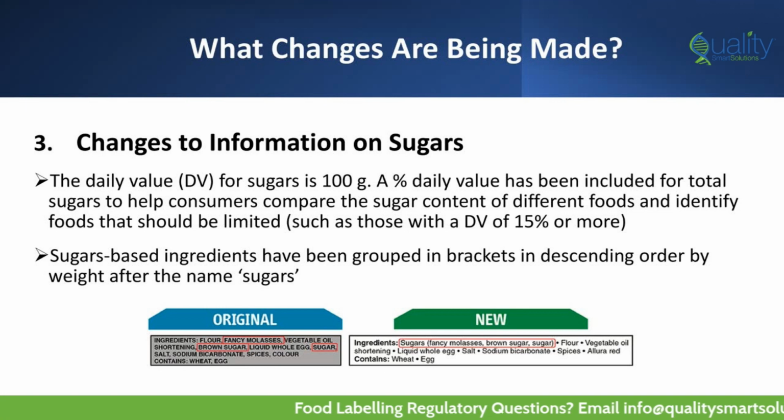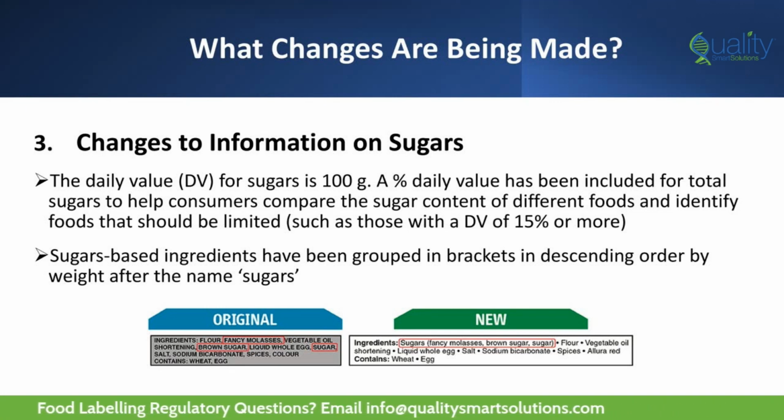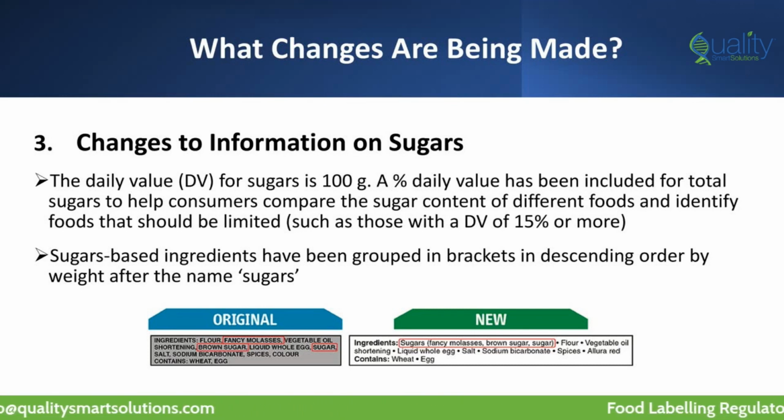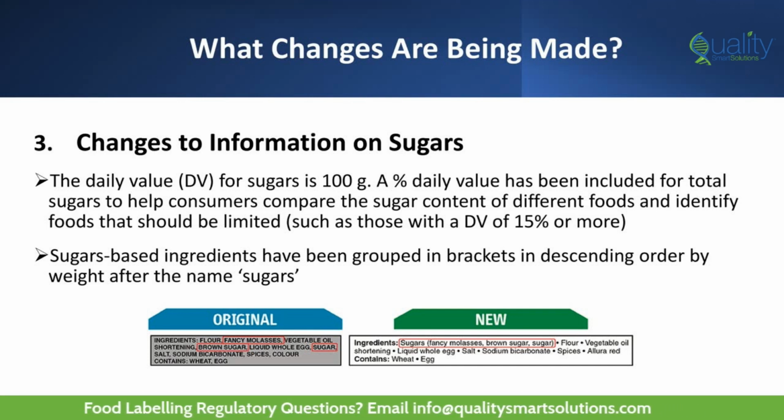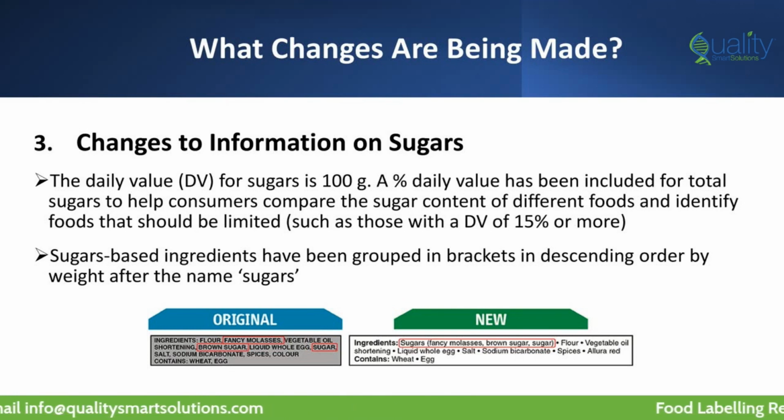Okay, so the third set of changes we'll talk about are changes to the information on sugars. So the daily value for sugars is 100 grams. A percent daily value has been included for total sugars to help consumers compare the sugar content of different foods and identify foods that should be limited, such as those with a daily value of 15% or more. Also, sugar-based ingredients are now being grouped in brackets in descending order by weight after the name sugars.